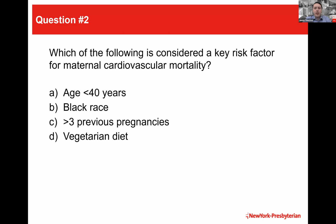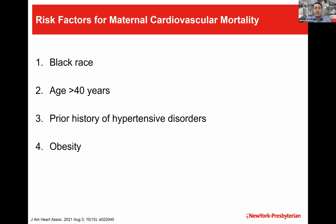Okay, so the answer here is primarily Black race with 78%, which is the correct answer. With age less than 40 years, we'll see that actually the risk factor is for age greater than 40 years. So we have Black race, age greater than 40 years, prior history of hypertensive disorders. So, for example, if a patient has chronic hypertension, there's a greater risk of them developing gestational hypertension or superimposed preeclampsia during pregnancy and it leading to those cardiovascular complications. And then finally, obesity, which could lead to a variety of cardiovascular conditions. Diet and number of pregnancies isn't as correlated with cardiovascular mortality.